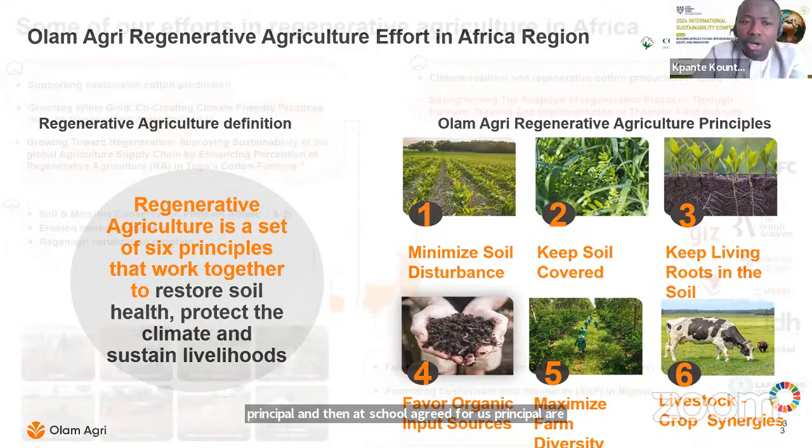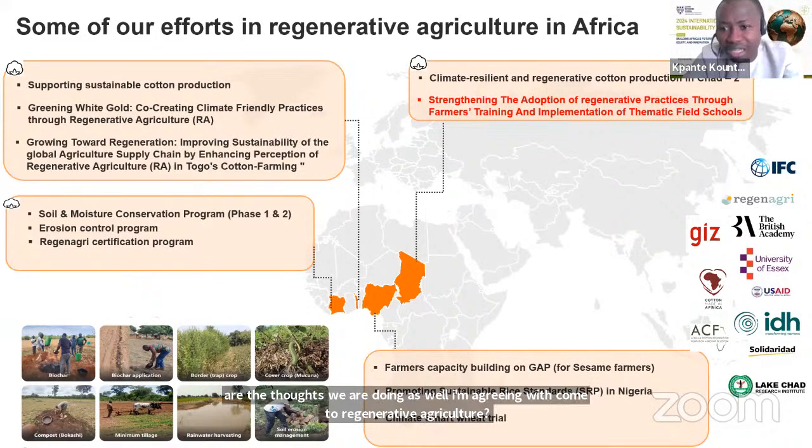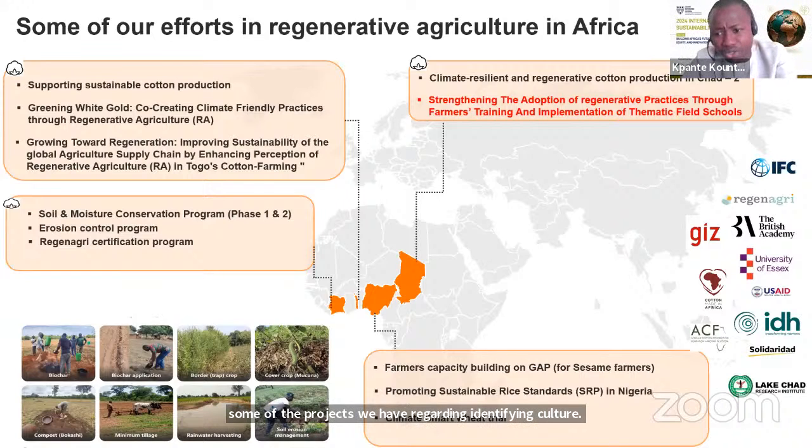So what are the efforts we are doing at Olam Agri when it comes to regenerative agriculture? As you all know, Olam Agri works in different countries, and we have mainly two value chains. The direct value chain, where we work closely with farmers: we engage farmers, we train farmers, we support them and also give them inputs. There we implement all our projects. And here I will focus on some of the projects we have regarding regenerative agriculture, and also in the rights supply chain that we have at Olam Agri.